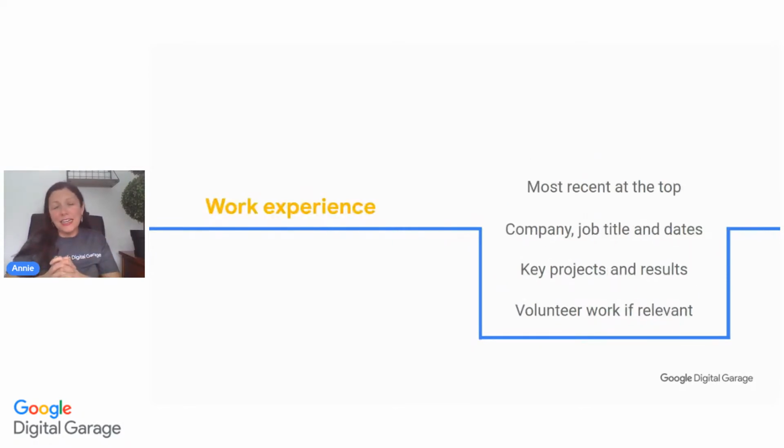Now, the next thing to consider is work experience. And this is where you want to complete it in reverse chronological order. So that being the most recent job first. So whatever you've been working in, you want to start with the job title and you want to give a little bit about what the job entailed in terms of what you did for the company. So what solution were you giving to the company? And that could be in your first couple of lines.